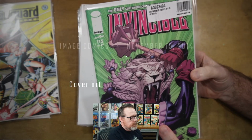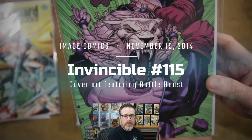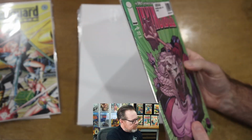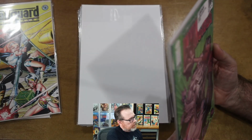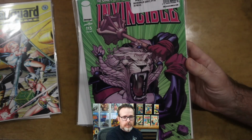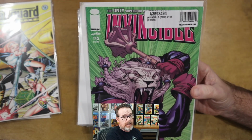Here's another one, Invincible #115. This is cover art featuring Battle Beast. This was a book that I picked up from Mile High a while ago, and I was disappointed in the condition as it didn't quite grade out. And this has a lot of value in a 9.8. And I think I graded the one I bought as a 9.0.